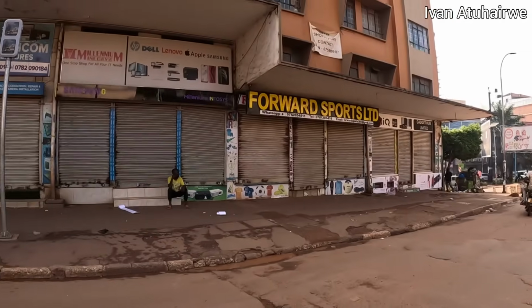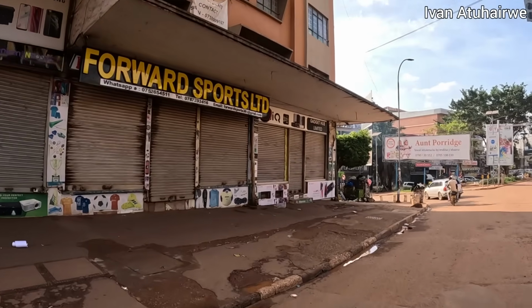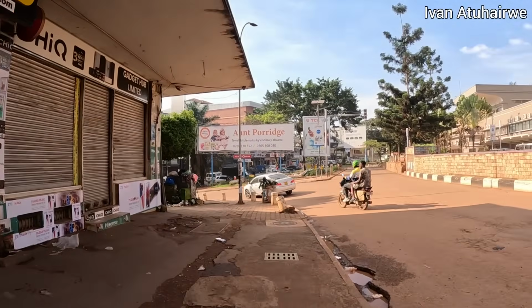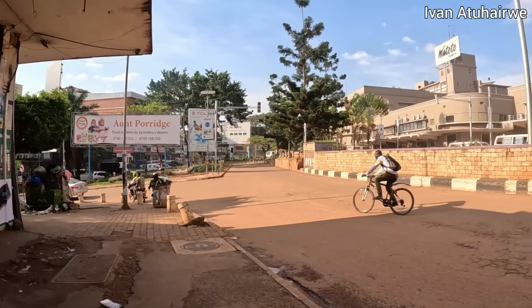So today happens to be a Sunday. Most of these shops are closed, and the owners of these shops mostly are Indians. I think they don't work on Sundays. Wow.